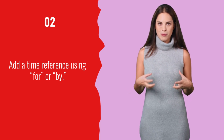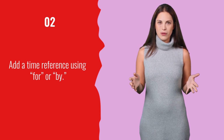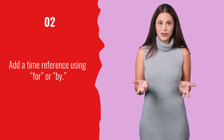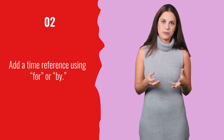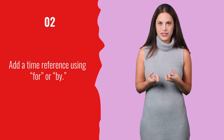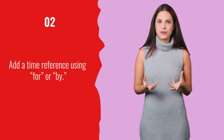Let's look at an example. By 10 o'clock, I will have been working for 5 hours. This means that when the clock hits 10, the work won't just be starting. You'll already have been working for a long time, since 5 o'clock in the morning. Here's another one. By next year, she will have been living in this city for a decade. That shows not just where she lives, but how long she's been there.